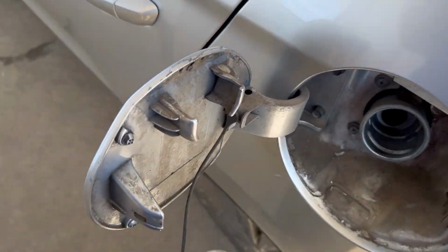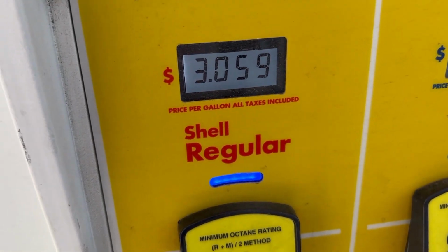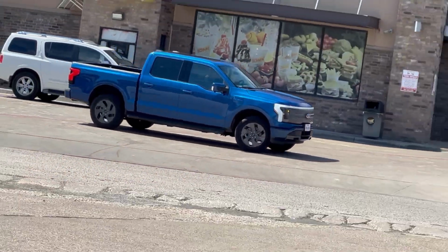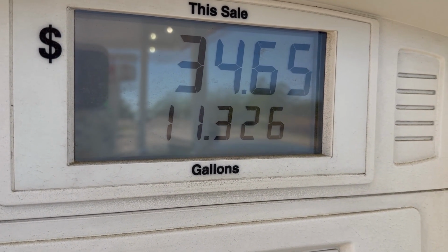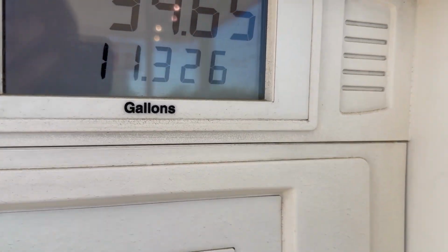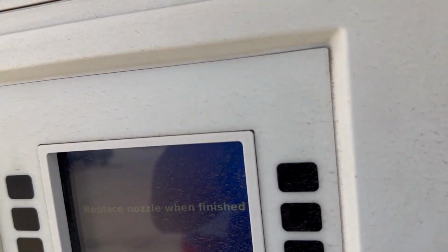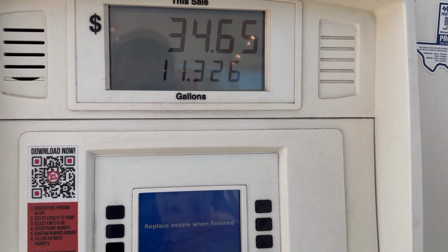Nice thing about a car like this is that you shouldn't really have to do this all that often. Gas still isn't cheap, but at least you can use the cheapest kind. F-150 Lightning. That's nice. 11.326 gallons, and it was already at an eighth of a tank, so it's about a 12-gallon tank. $34, not too bad, and you get at least 430 miles with decent driving in that.